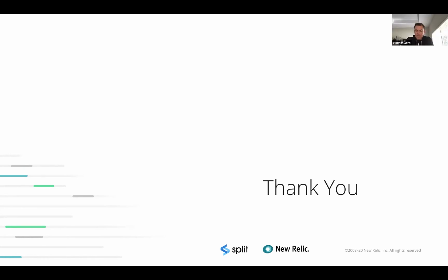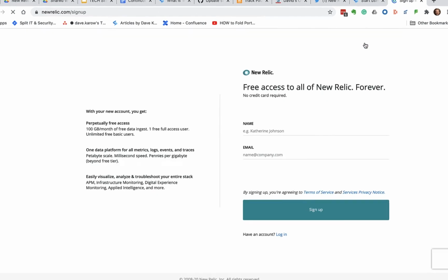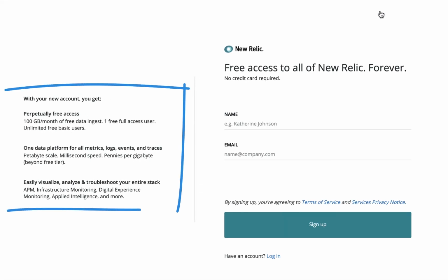From a New Relic perspective, I briefly touched on our new pricing model, and part of the new pricing model is a free tier. So essentially, you can come in and actually use New Relic for free. Single user, you get access to a certain amount of storage and the full stack observability. So you can play around with all the different products and test it out.